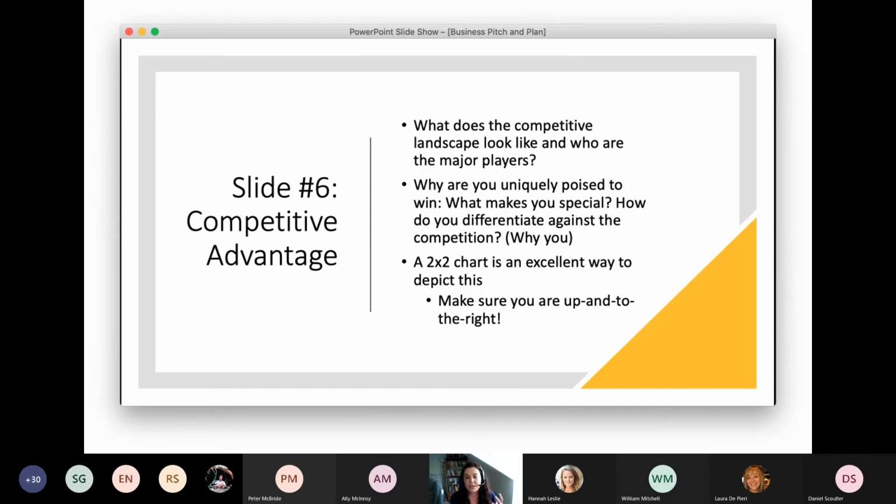Finally, and coming towards the end of your slide deck, you then want to talk about competitive advantage. What does that competitive landscape look like? Who is out there? There will be direct competitors, so people who do something very similar, if not the exact same as what you do, and that's okay, that's normal. There will be also indirect competitors. So these are going to be the type of competitors who offer a comparative product to you or something as an alternative.